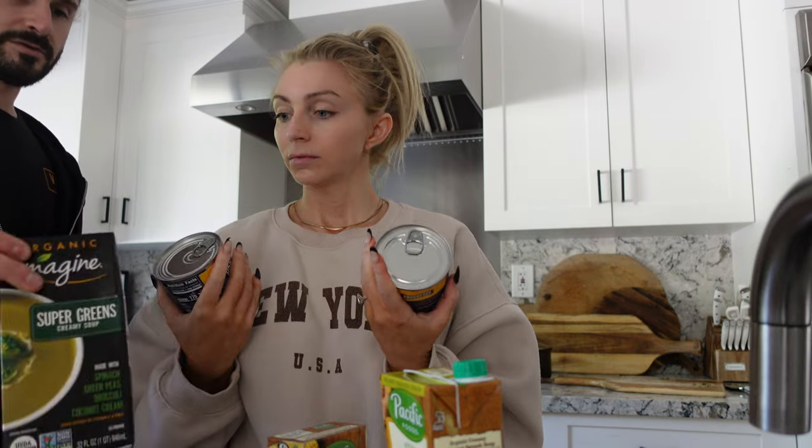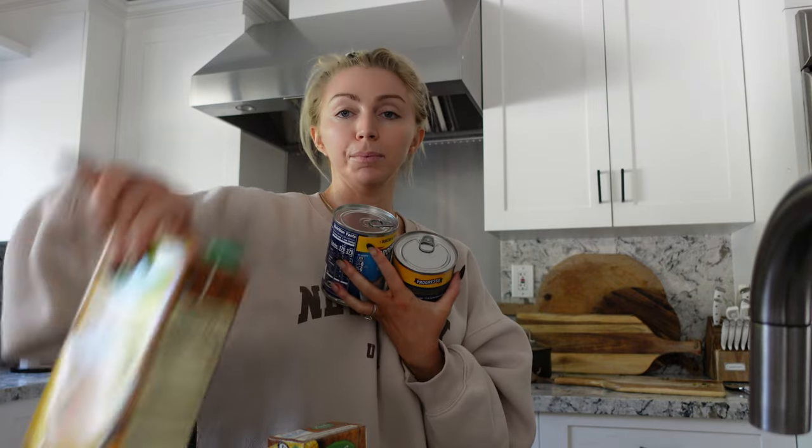And this brand makes oat milk ones too. Oh yeah, we saw. It's Pacific, right? Oh no. I don't know. One of those brands. I think it's this one. I think Pacific Foods now makes an oat milk version of creamy soups. And then John likes New England clam chowder, so we got that.